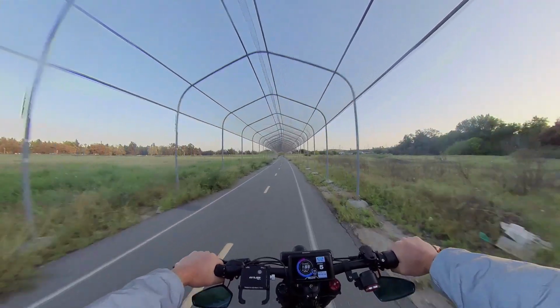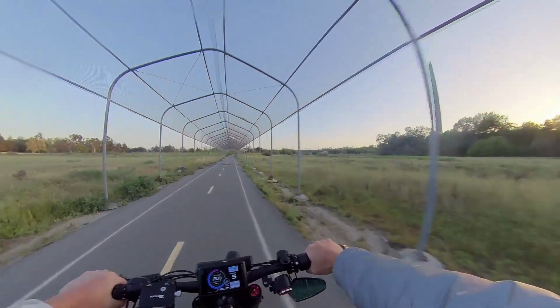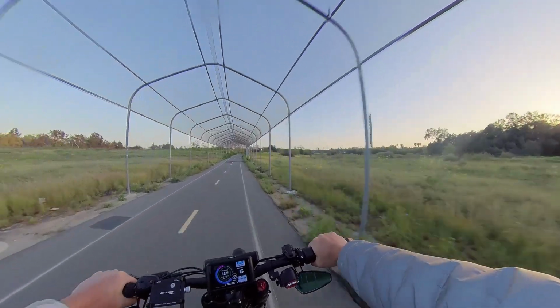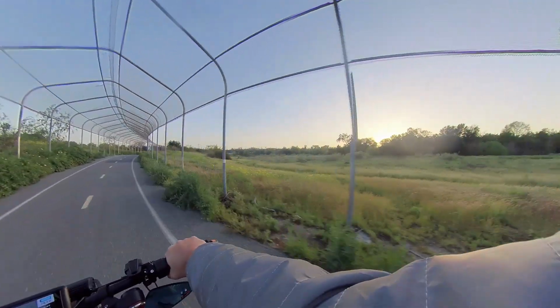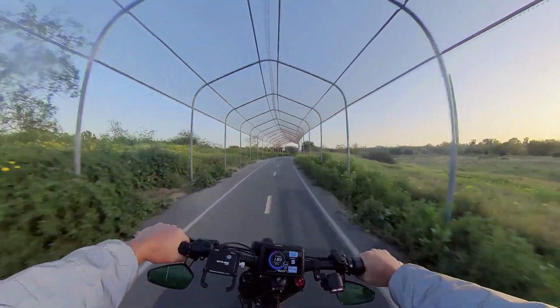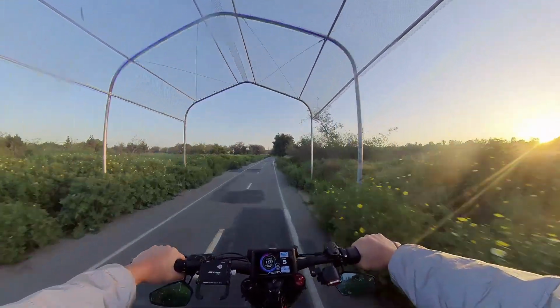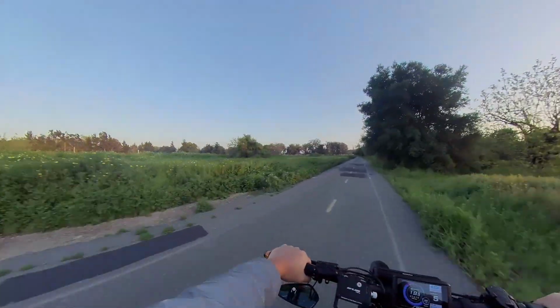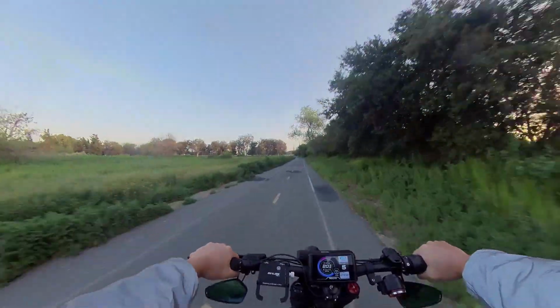Now approaching Whittier. Going underneath this freeway here. It should be the 60 freeway. And then we're gonna start to head north again on the bike path towards El Monte, and then La Puente, and then back at the Baldwin Park area pretty shortly here.